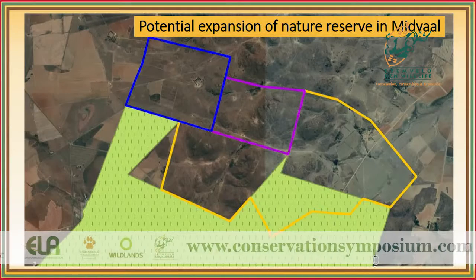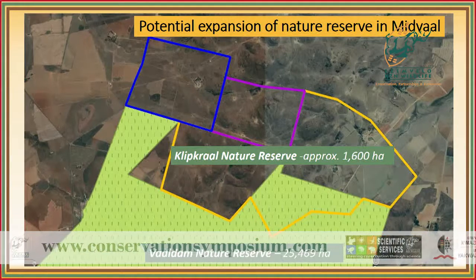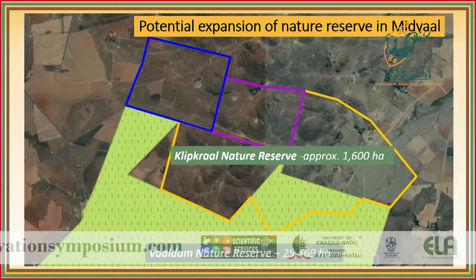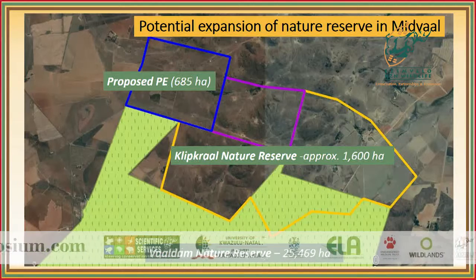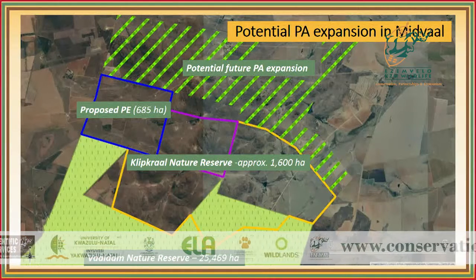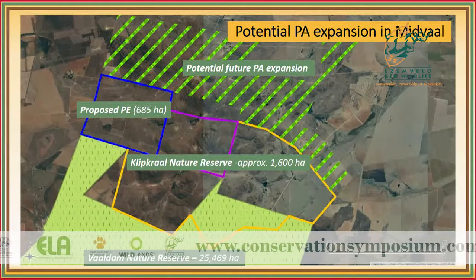So as you can see, this area here is actually the Vaal Dam Nature Reserve. We have now extended that nature reserve by 1,600 hectares, and then perhaps a little bit more if he agrees. And then there's also potential future protected area expansion with the landowners to the north. We haven't engaged with them yet, but the landowners we have are quite optimistic that they would agree.